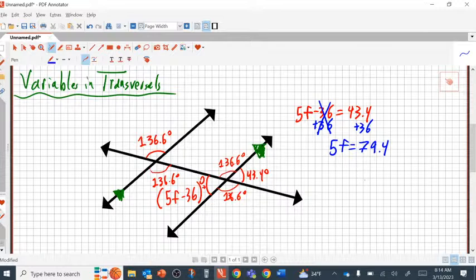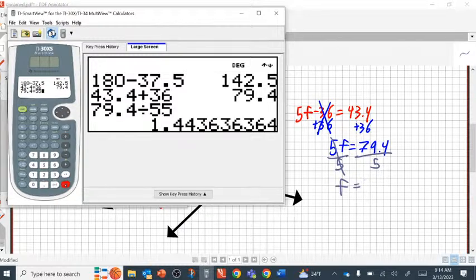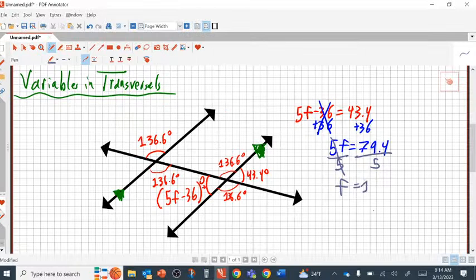Okay. Let's see if I can get a little bit of help here from Oliver. What's going on between this 5 and this F right here? And what is the opposite of times? So we're going to divide both sides by 5. I'm going to pull out my calculator because it's pretty early in the morning to be doing that in my head. 79.4 divided by 5, that's 15.88. How many of us were able to get this or see how we got that and aren't too concerned?